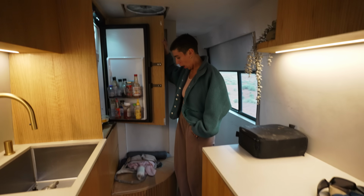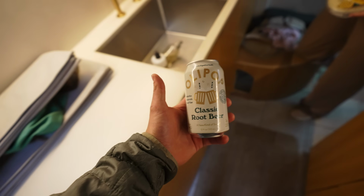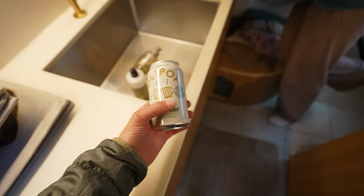Olipop is where it's at. This is my favorite flavor, the root beer.